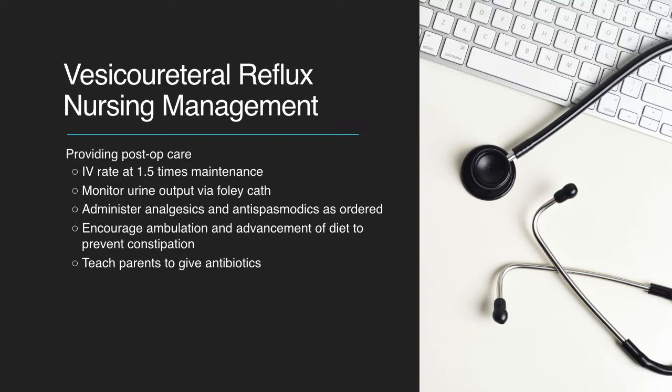We're going to administer analgesics and antispasmodics as ordered. This is a part of the body that likes to go into spasms. And when the ureters go into spasm, or the urethra goes into spasm, it hurts. And when the bladder spasms, it hurts. And so definitely this is one way that we control that so that the pain is minimal for these children.